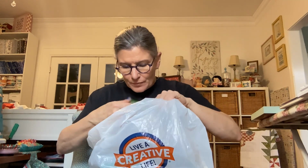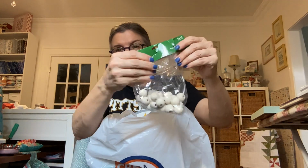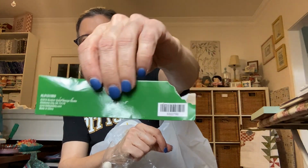So I found at Hobby Lobby a bag of wooden beads, which are pretty easy to find. And you can get these on Amazon too. So this was wooden beads, 75 pieces for $4.99. And of course it was on sale. This is the item number.